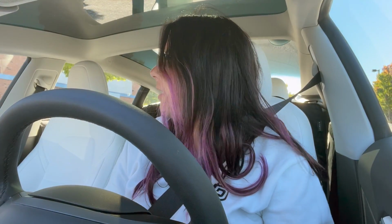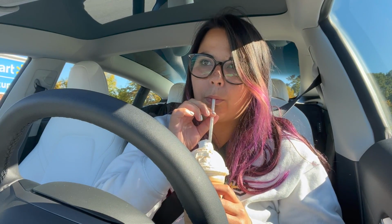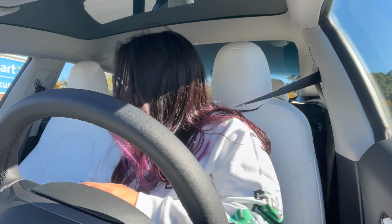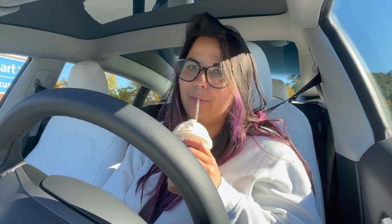I like pumpkin stuff, but I like apple cider more. Hot apple cider would be so good right now, but I figured I'd try a pumpkin spice frappuccino. I love the way the whipped cream is coming out of this right now. It tastes like a pumpkin pie. It's actually pretty dang good. I should have got something hot because it's kind of cold, but whatever.